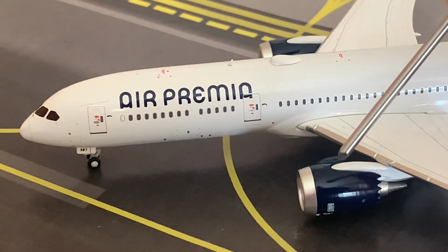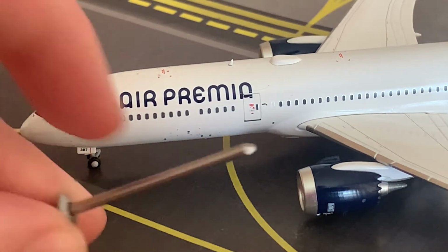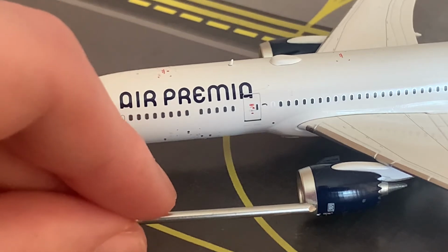Here we have the number one engine of this aircraft. Of course, this is a Rolls-Royce Trent 1000 engine. Of course, you can make out the Rolls-Royce logo just here.